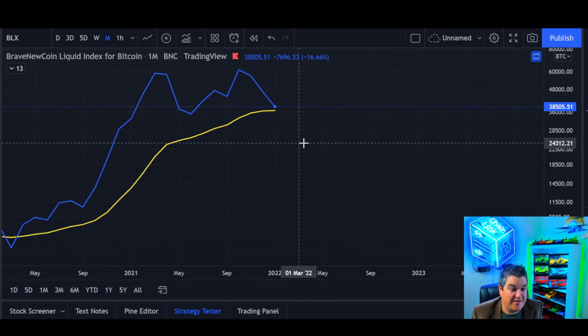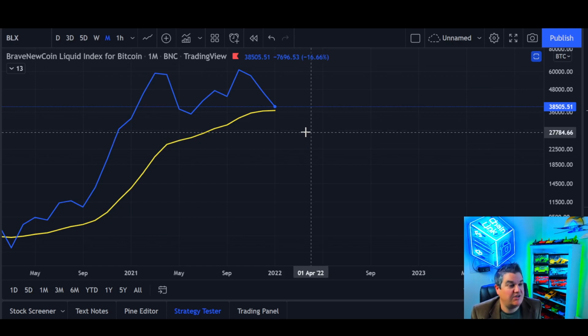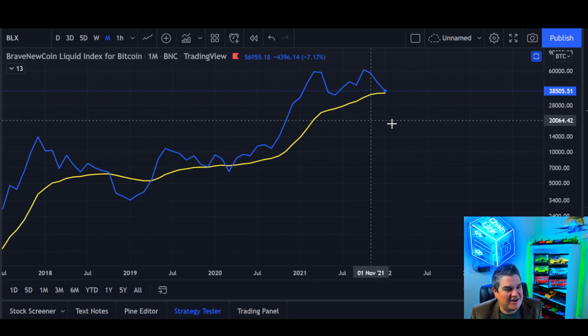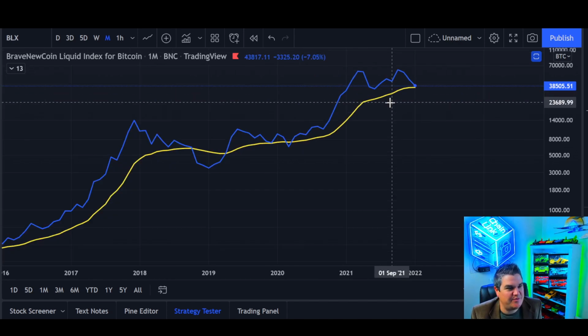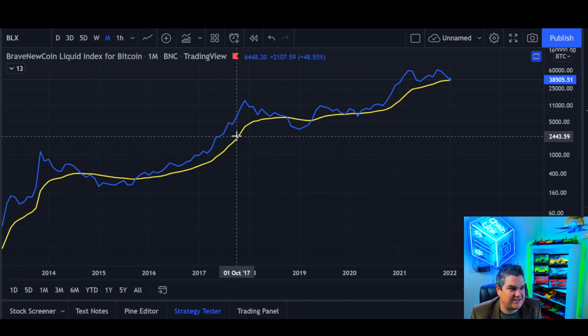Historically, any bearish red January has 100% of the time always led to, in all of Bitcoin's history, going back 10 years, a bullish green February. Kaboom. All right, so hopefully that is opening your eyes a little bit on a bigger scale. Maybe you've never seen a simplistic chart like this.